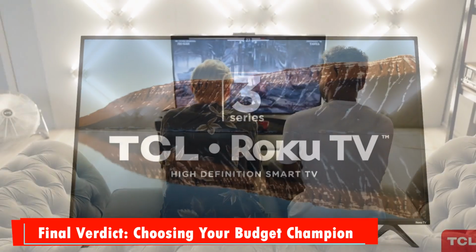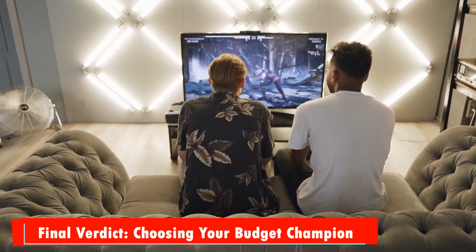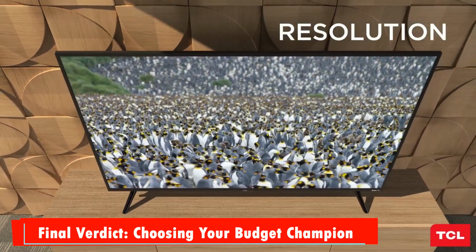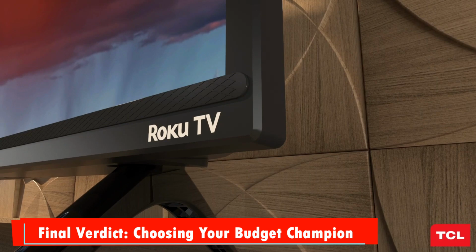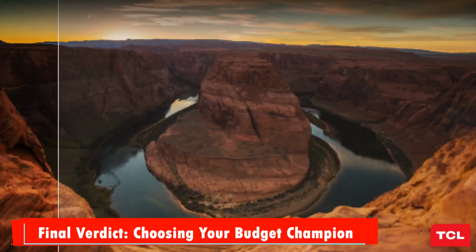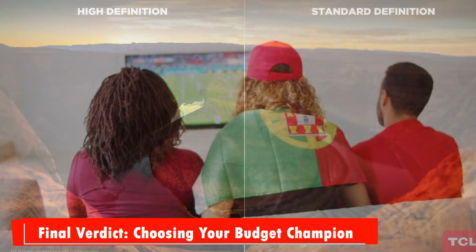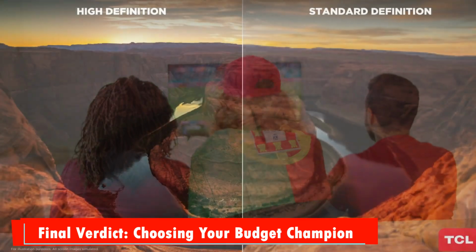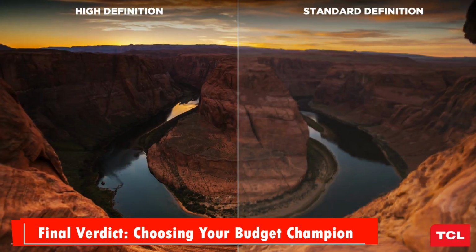If you are looking for the absolute, bar none, cheapest ticket into the smart TV game, the ON 32-inch is your winner. It consistently hits the lowest price point, often dipping below that incredible $100 barrier, especially at Walmart. Choose the ON if price is your number 1 priority and you need a no-frills, functional screen for the garage or a secondary spot.